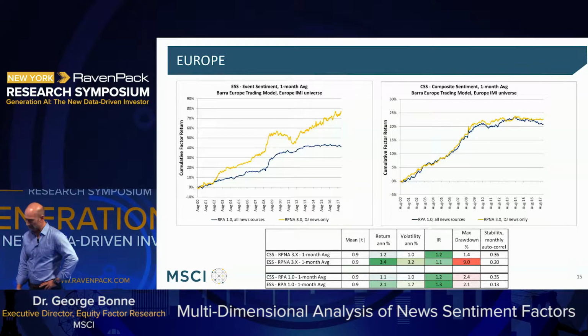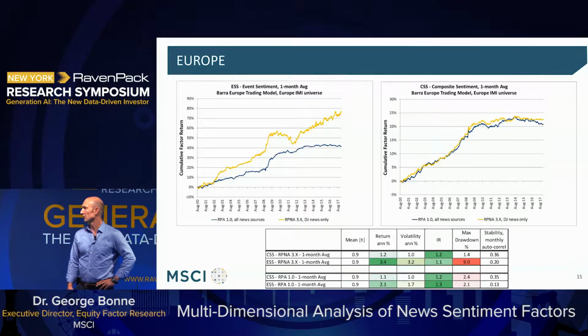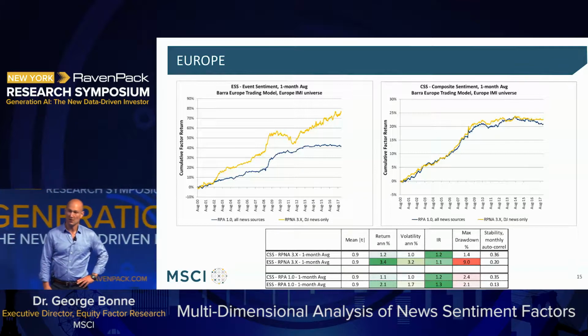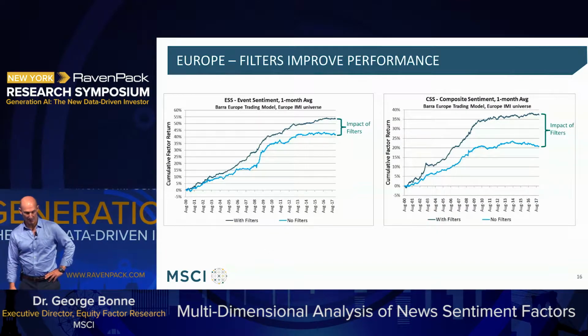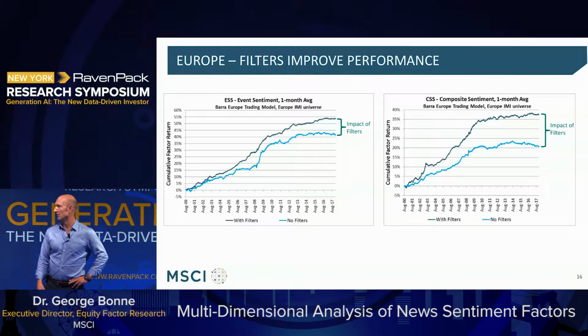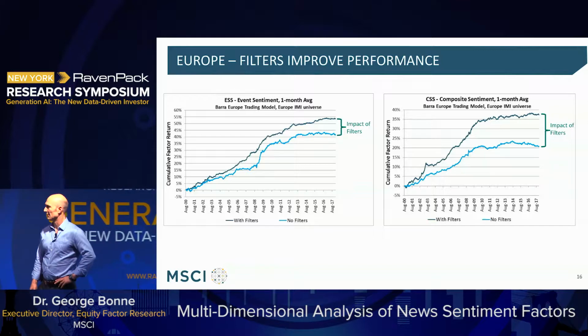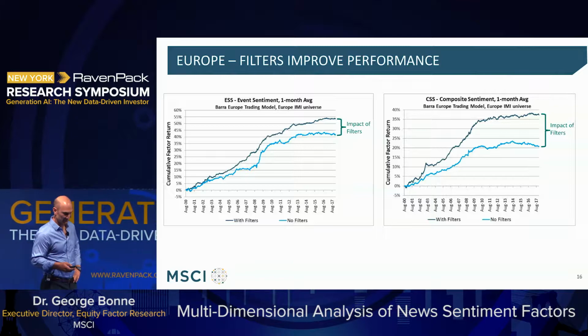Then looking at the aggregation window in Europe, the results are fairly similar to what we saw in the US. Shorter horizons generated stronger factor return, but on an IR basis, the longer horizon still had juice left in it, particularly on the ESS signal.